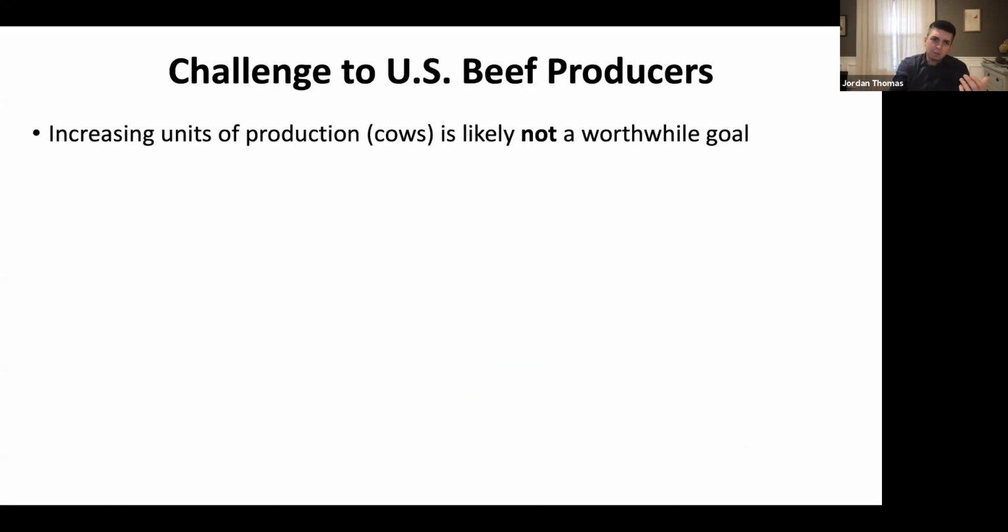So from my perspective, the challenge is not get bigger. In a lot of industries, that is the challenge, right? In a lot of industries, the name of the game is economies of scale and get big enough that you can spread out your fixed costs over more units of production. And there are situations in which that makes sense in the beef cattle world, and I'll give you that. But on the whole, if you're losing this much money over just operating costs per commercial cow as projected in 2021, having more cows makes you lose more money faster. And I think the goal has to not be to increase the number of cows on the operation.